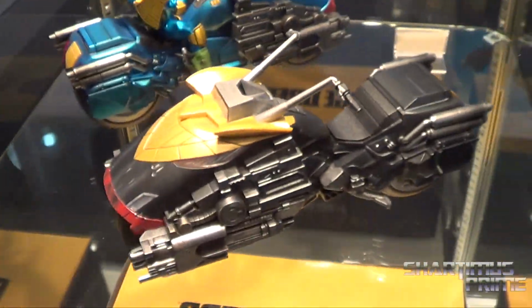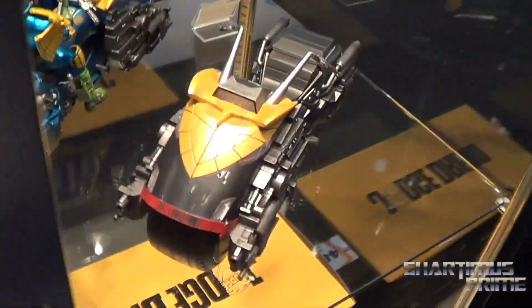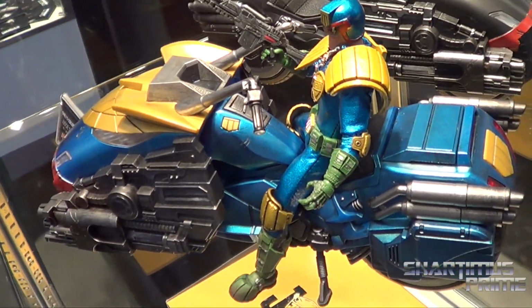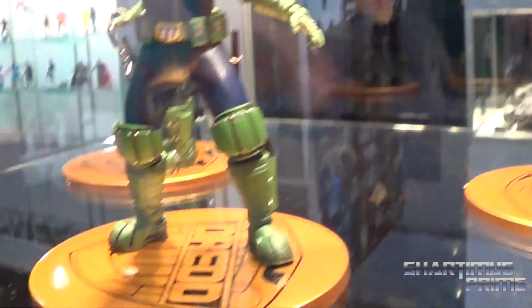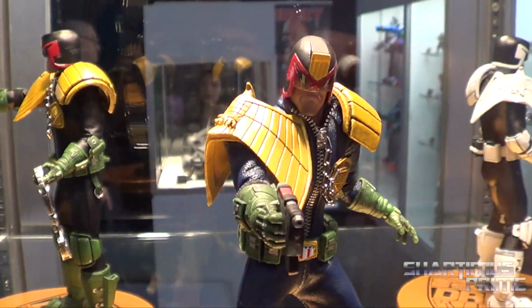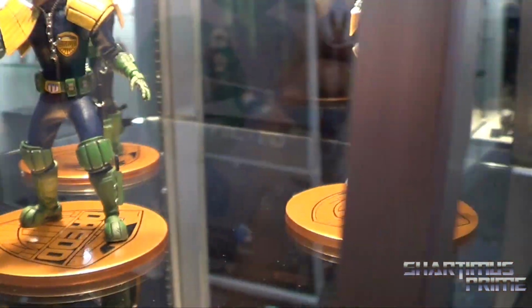We'd seen vehicles from Judge Dredd, which look fantastic. A lot of you guys have these in hand already. Judge Dredd looks fantastic. I think they just killed it on Judge Dredd. I mean, this isn't new or anything, but this is looking really good still.